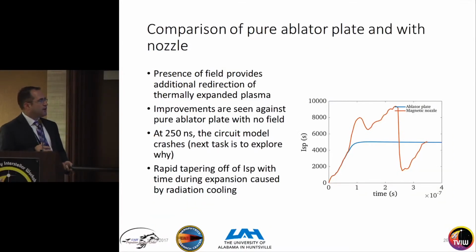So this actually started to give us some results. Now, the code crashes right at this point, and that's something that we're trying to investigate. We're going to have to run some test cases and find the little physics problems that are creeping up. But here's the ablator plate with no field, and here's with the field on. For this case, we actually do get some benefit from having that magnetic field in. It's far from optimized, but now we have something that we can at least work with.